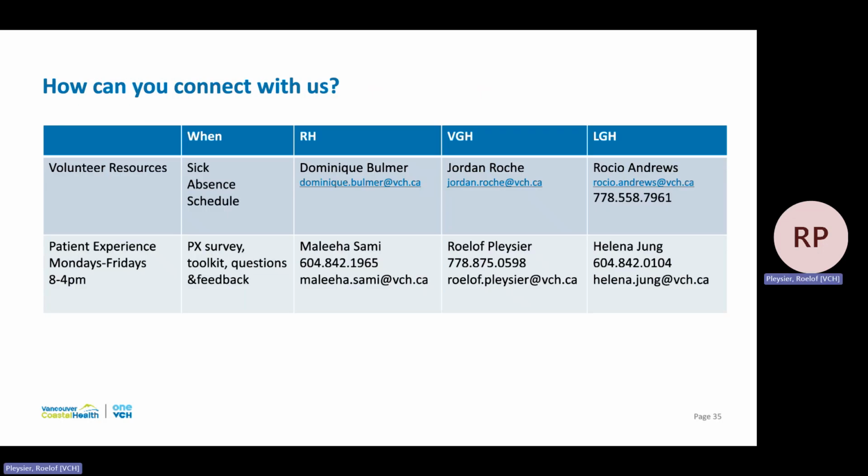How can you connect with us? You will connect with volunteer resources when sick, absent, or to schedule your shift for Richmond Hospital, VGH, or LGH, names below. In relation to patient experience, Monday to Friday, 8 to 4, please feel free to reach out at Richmond Hospital, Vancouver General Hospital, or Lionsgate Hospital to the name on the bottom row.